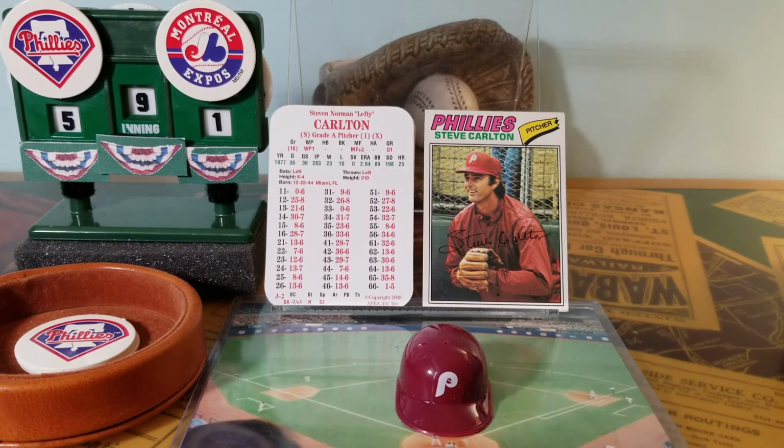The Philadelphia Phillies scored 5 runs on 7 hits and 1 error. And the Expos scored 1 run on 1 hit, and they committed 1 error. The winning pitcher was Steve Carlton. The loser, Steve Rogers. Rogers didn't pitch poorly. He went 7 innings, gave up 3 earned runs, and actually has pitched well through the tournament, but now moves to 0-2 on the tournament.